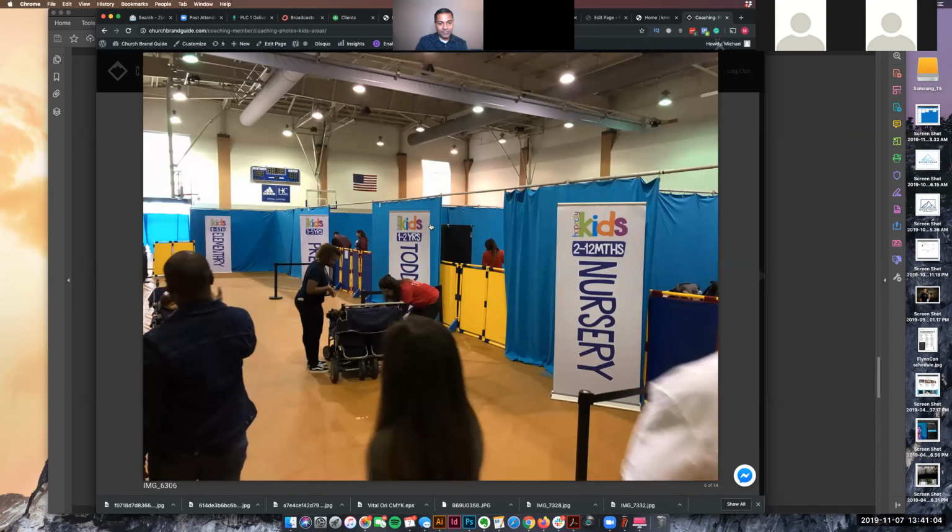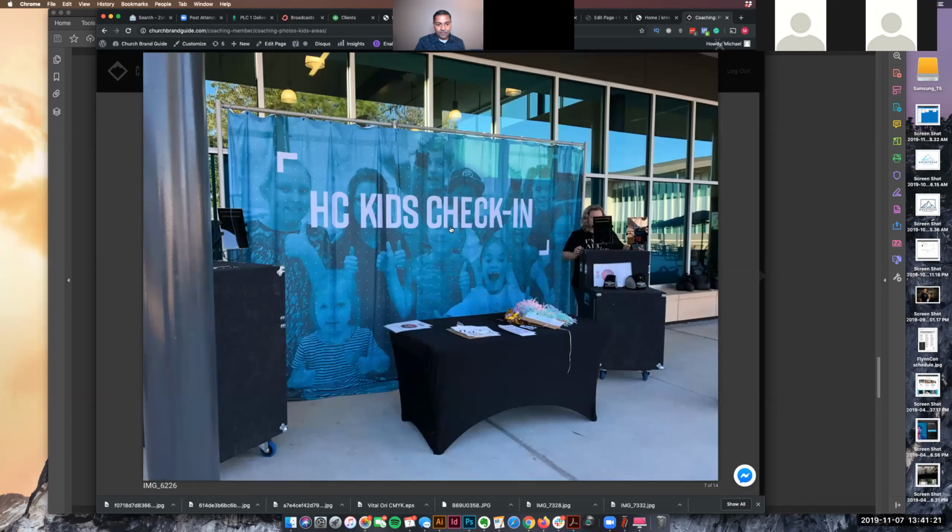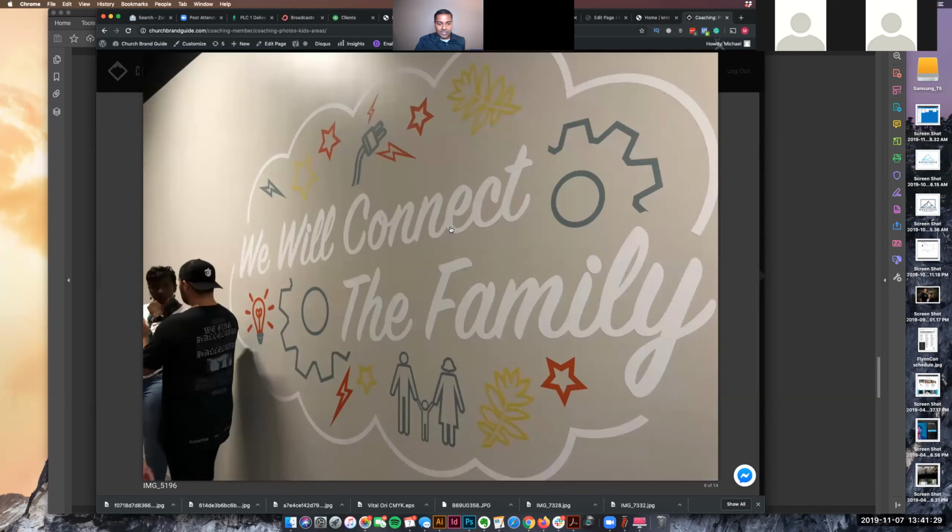It feels good. This is just on the outside of that same room, and they've got a really large sign marking all the rooms, so there's no confusion. You know where your kids can go. So if you're 2 to 12 months old, or 1 to 2 years old, or 3 to 5 years old, it's labeled very well. Kids check-in area, really large and easy to see from anywhere. So a nice big sign in the background.